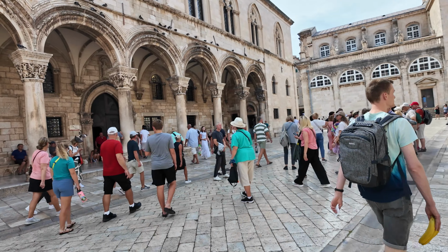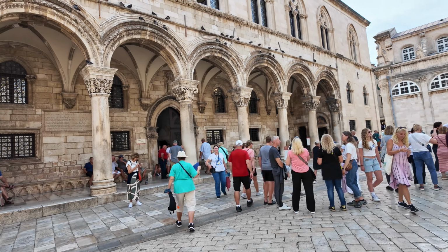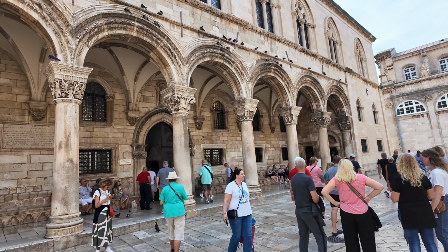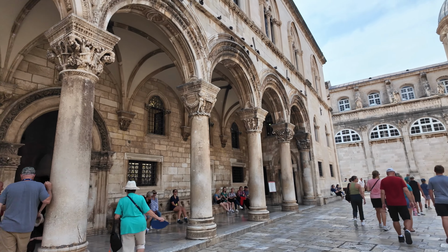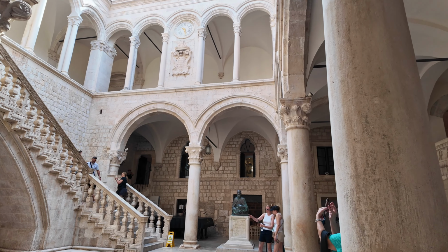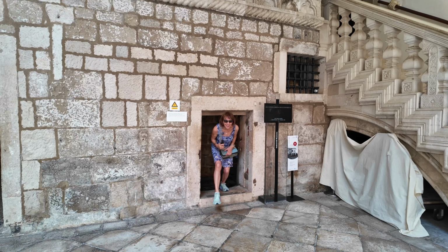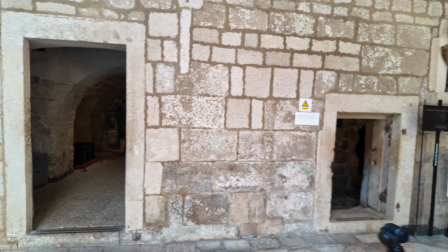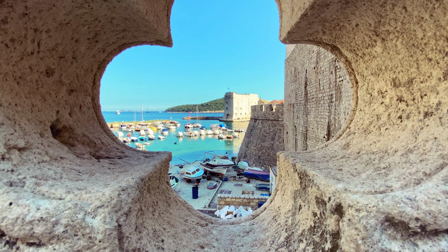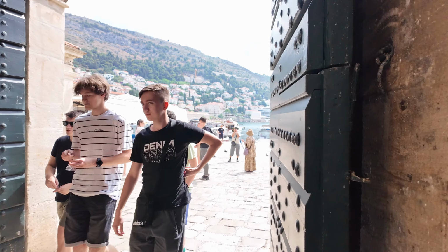The Rector's Palace, it's famous for its Venetian-style architecture. It features a war gallery and an ancient dungeon, providing insight into Dubrovnik's rich architectural and historical past. Let's see what a prisoner cell looks like. Wow, wouldn't want to be locked in that. This is neat. Wow.